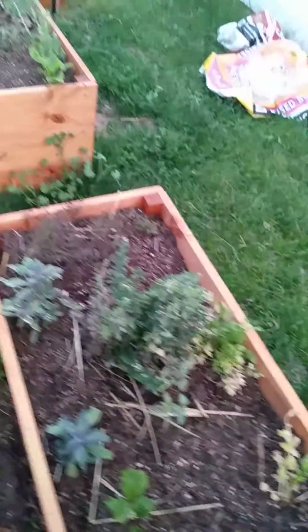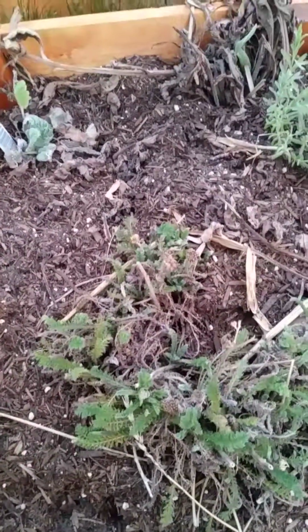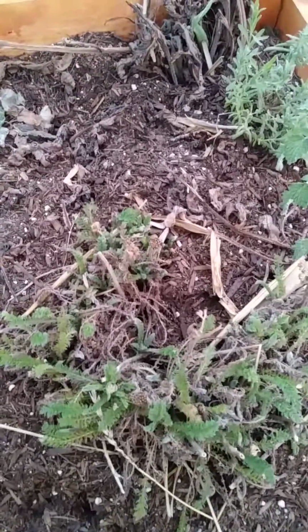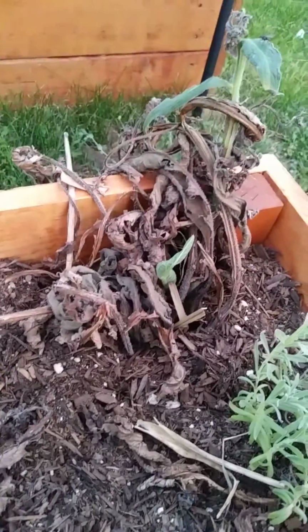Herb beds, still trying to settle in. Hopefully some of them will come back to life. The thyme's not looking too good. Some of the oregano has, some of it died. This is yarrow, or the fancier, prettier ones that you get from the store. That's kind of died, but it's coming back. Clary sage is deciding what it wants to do, and it looks like finally the comfrey's coming back. So that's awesome.